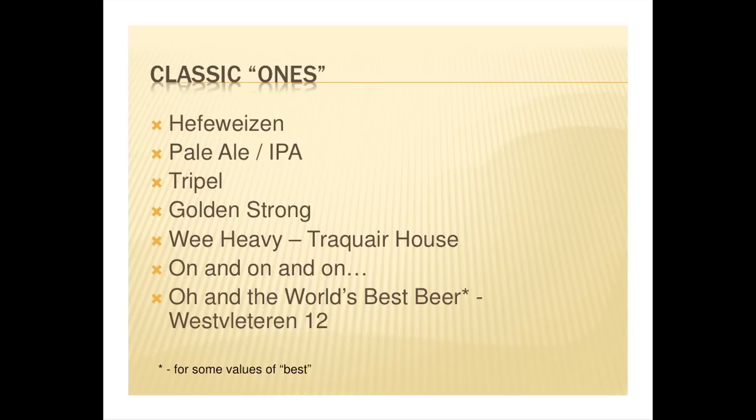Wee Heavy, Traquair House. How many people have ever had the Traquair House Wee Heavy? It is easily one of my most favoriteest beers ever. And that beer is basically Maris Otter boiled for a very long time and a small amount of roasted barley for color. That's it. So again, brewing on the ones.